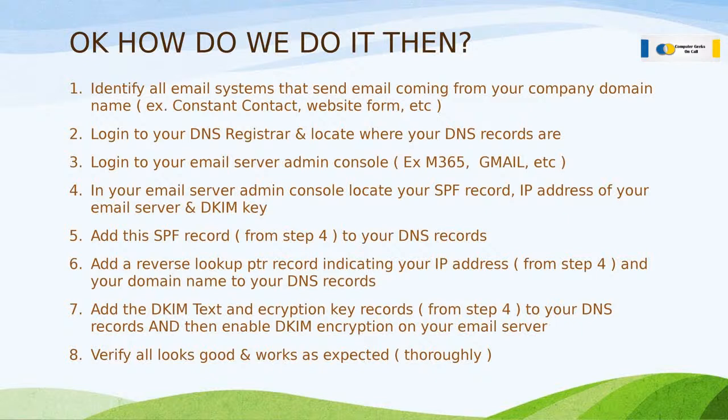Now, once you've made these record changes, it does take a little bit of time to propagate. And I just did this yesterday, and it took about 15 minutes for these DNS records to update. But just because it updates for part of the people on the internet, it could take the full 2 days for these DNS records to be propagated everywhere on all the DNS servers on the internet.